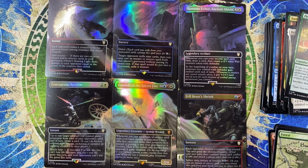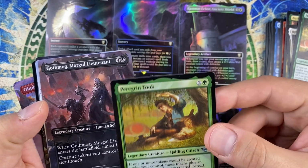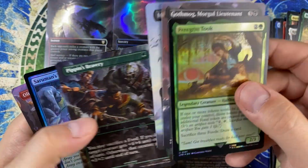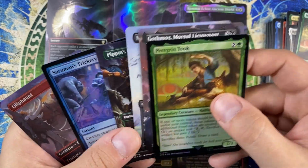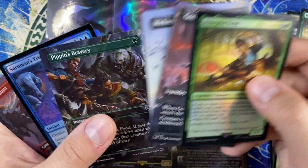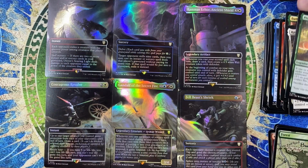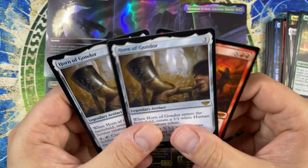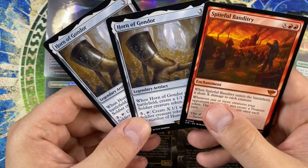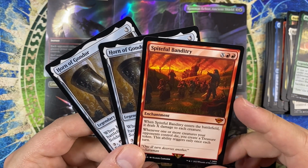And then we got a bunch of cool looking cards, either foil or full size. One, two, three full size cards, and three foil cards. Actually, it is even four full size and two foils. Okay. And of course, we got two rares and one mythic rare. The two rares we got are both Horns of Gondor, and the mythic rare is Spiteful Banditry.